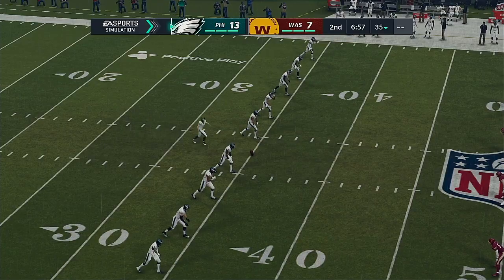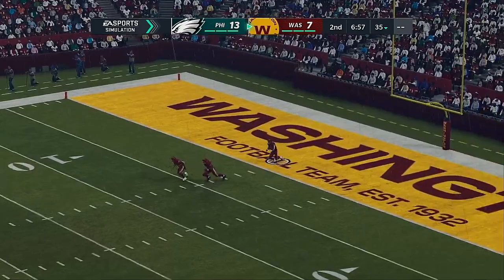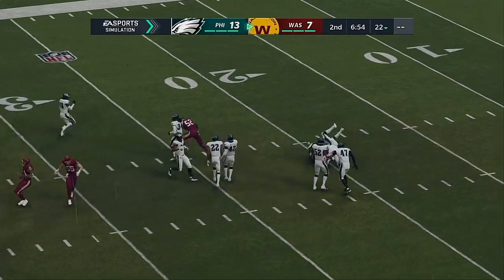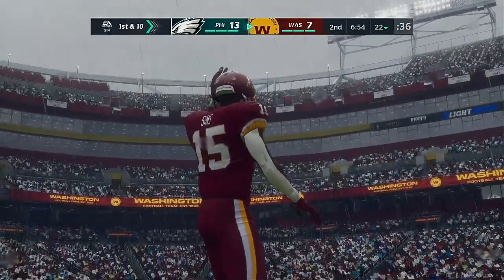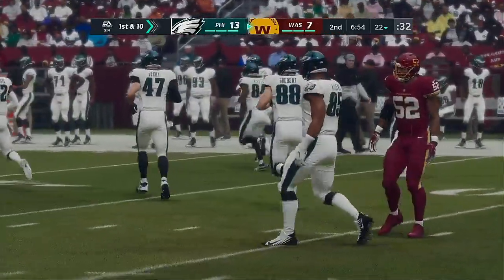So not much time to speak of remaining in this first half as the kick's away. That'll be taken about a yard deep, and he returns this to the 22. Out comes Washington's offense as they get set to take over here. They punted last time they had it. What steps, Charles, do you think they have to take to make sure they don't do that again?